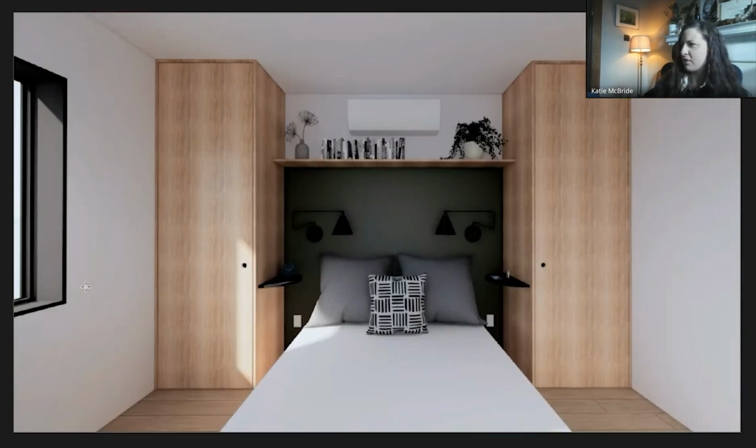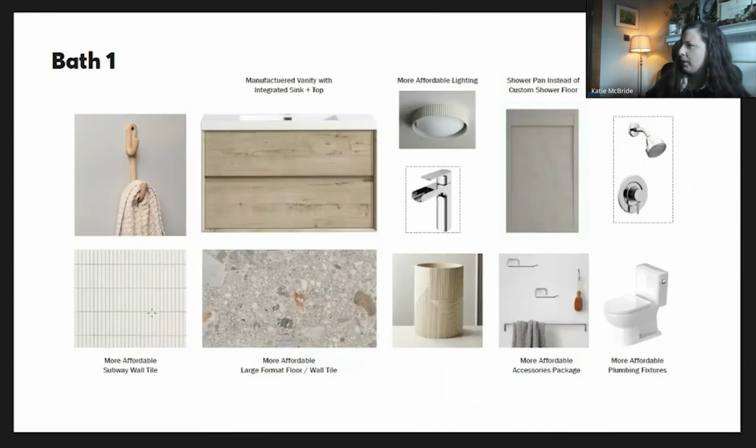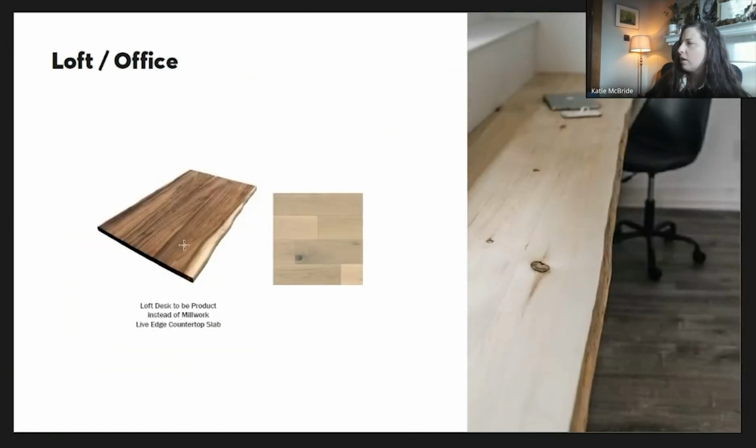And these are little visualizations we did for the client to help him understand what we were talking about with these really efficient little millwork moments that made the spaces work. It's creating the storage you need, but it's not relying on a closet. So little things like that can help. And then the bunk room, we worked through the details with the builder and kept those really simple so we could hit a certain price point. And then we went through and revised some of our plumbing fixtures and tile and things like that to hit a better cost as well.